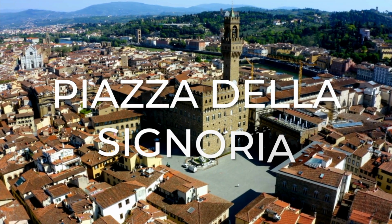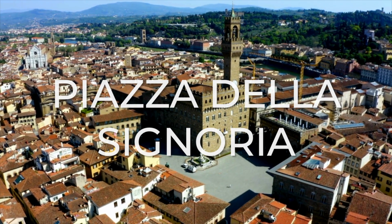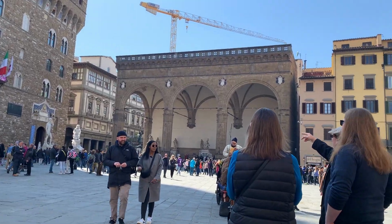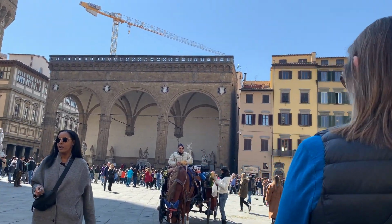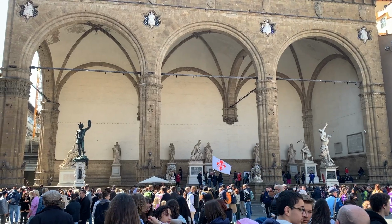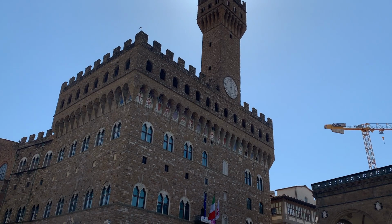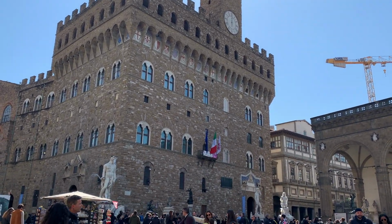Just nearby the Uffizi Gallery is Piazza della Signoria. This square is the main historical point of the Florentine Republic and still maintains its reputation as the political focus of the city. It is a popular meeting place for locals as well as tourists. The Palazzo Vecchio, a 13th century palace, is there and dominates the space. It's the largest hall in Italy by volume.